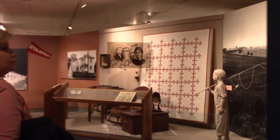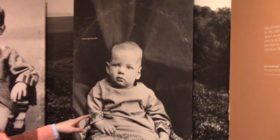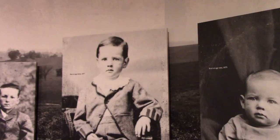No flash photography. You got it. No food or drinks. You got it. Cutie. Him at age one? Age three. Kind of looks a little like Cole. Yeah, a little bit. And then May. And then Herbert we got and Tad.